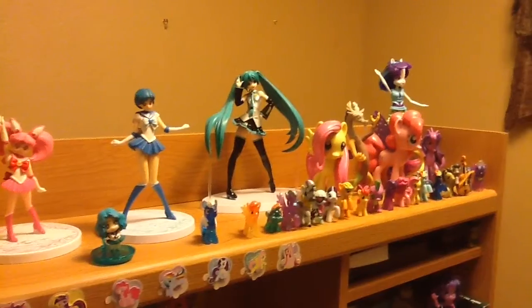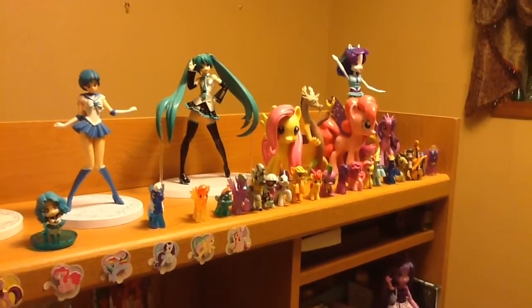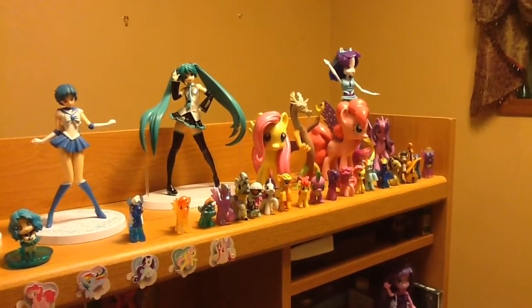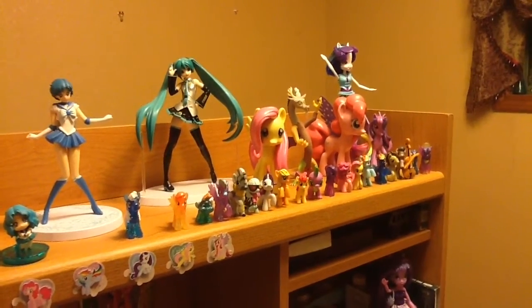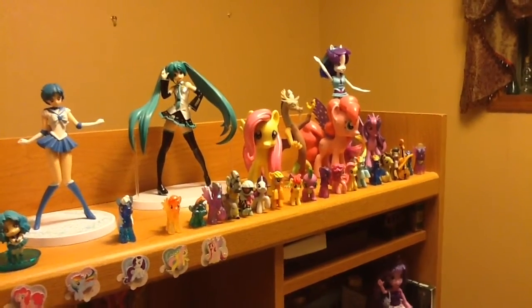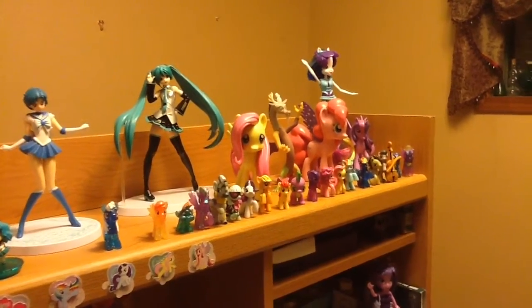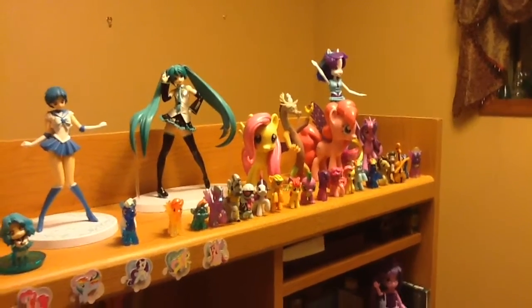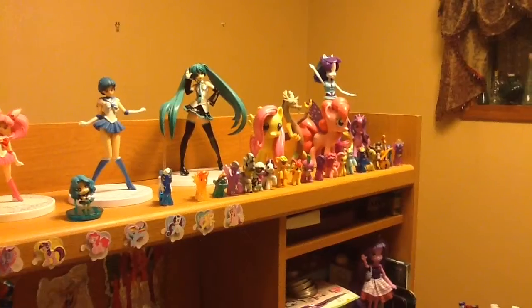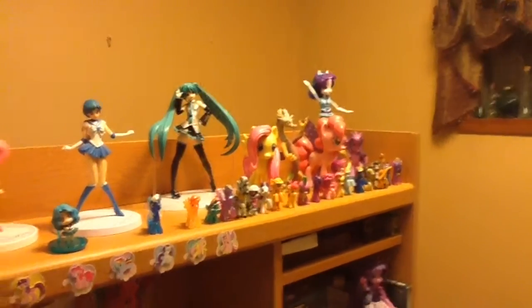Over there I have Hatsune Miku and a bunch more of the 2-inch My Little Pony figures, as well as a Fluttershy and Pinkie Pie Funko and a 3D Discord figure. And behind there is a Twilight Sparkle and then Human Vinyl Scratch. And that is the figures shelf on my desk.